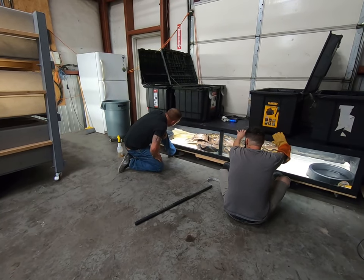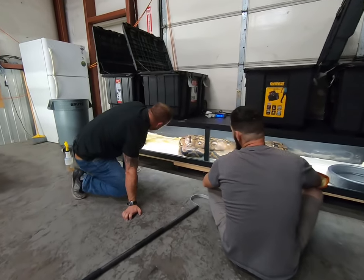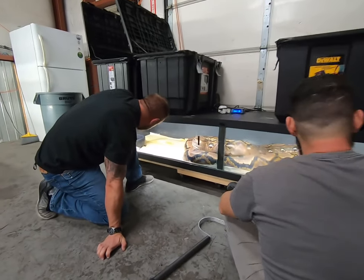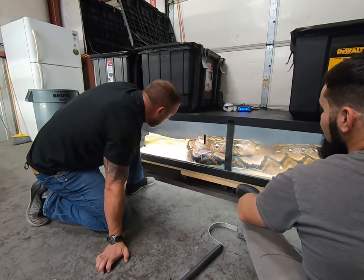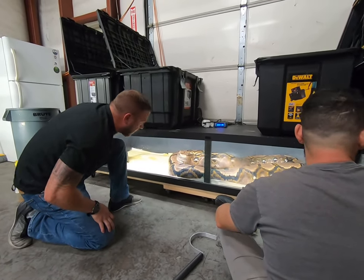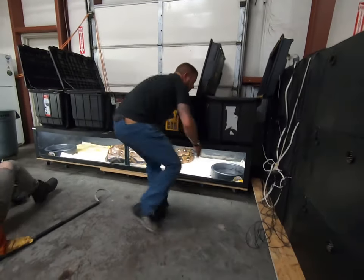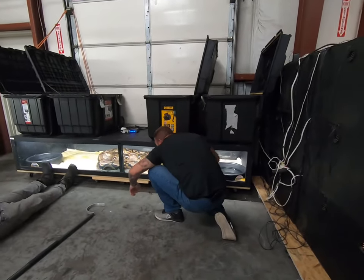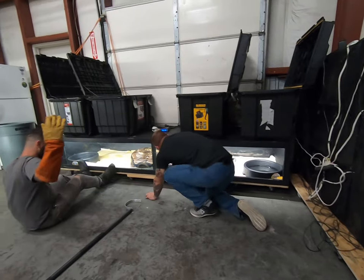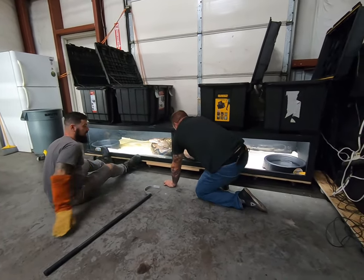What are you doing today, huh? You just want to stay in there, even though it kind of needs changing. So as you can see, Joe's got gloves on. Huge welding gloves. You don't want to get bit.